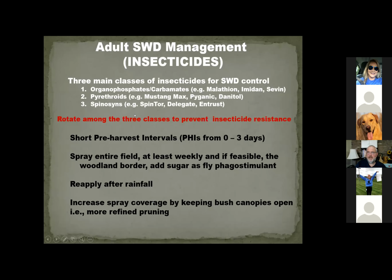So to avoid harming a lot of these beneficials, we have to be very careful. We have to understand their life cycles a little bit better, so we know to optimize the timing of our sprays to make sure they're compatible. For controlling SWD, basically we have 3 classes of pesticides, and just like in the case of herbicides that Matthew spoke about, insecticides do follow different IRAC classes, or mode of action classes. We have organophosphates or carbamates, we have pyrethroids, and we have spinosads.